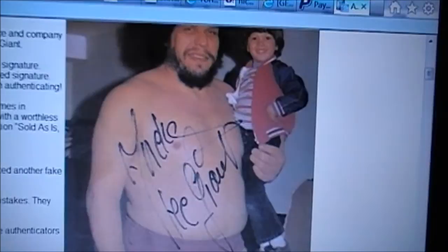That's why a lot of scammers are using JSA now. Everything they send to them gets authenticated, even bogus pictures like this one. Get a regular couple dollar picture. It costs $1 or $2 depending on where you had it printed. You could buy these at hobby shows and stuff like that for $5, which is usually the going retail price. I mean, you could buy this picture yourself with the exact same autograph, and who knows, maybe you could send it to JSA too and get it authenticated as real.